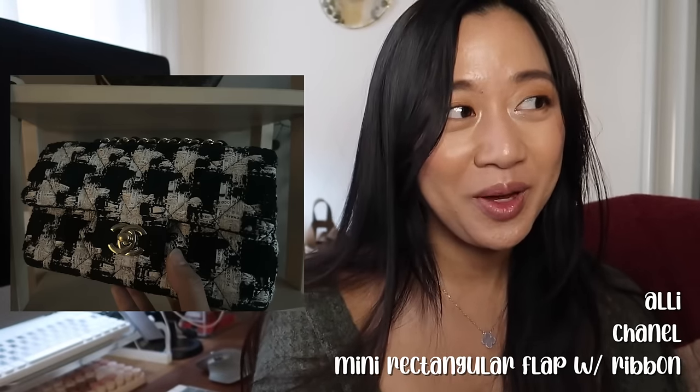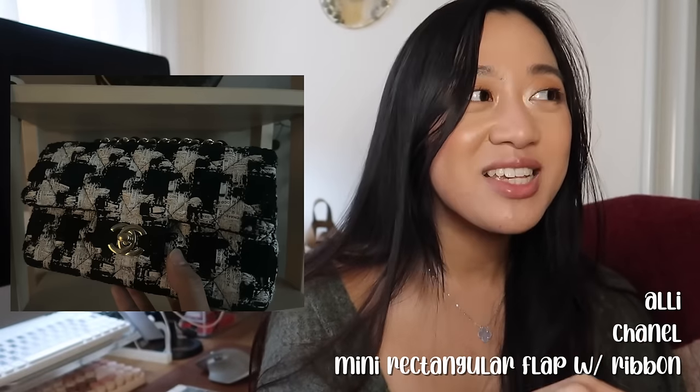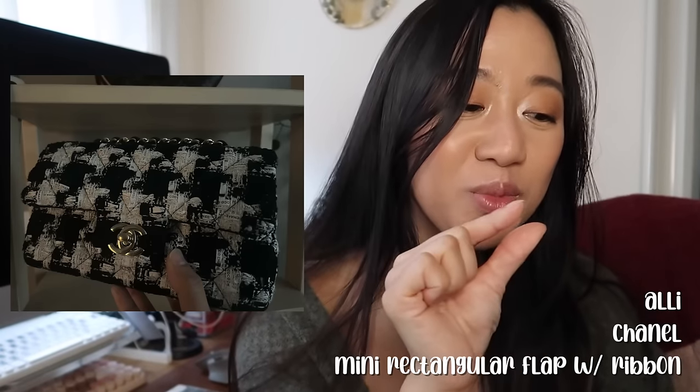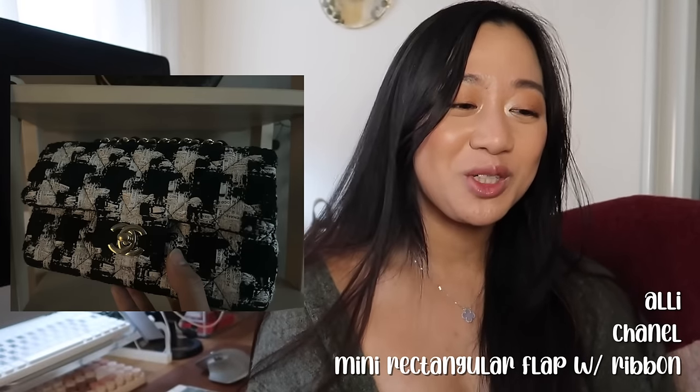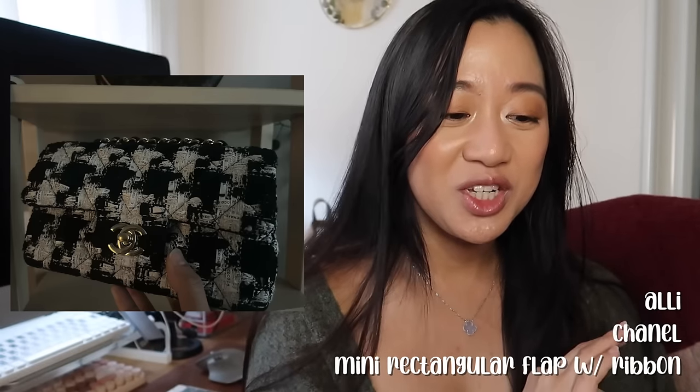When this bag came out, I actually wanted this bag so bad. This is before I added my own mini rectangular, and I still think this is one of the best tweed combinations that Chanel has ever come out with, purely because of that white strip of ribbon that says Coco Chanel on it. I think this is so special. No joke, I wanted this on my wish list, but it was so hard to get, and the premium for this on resale was just insane.